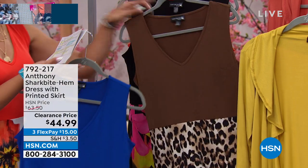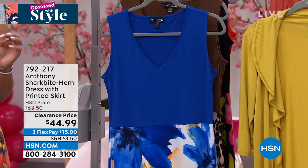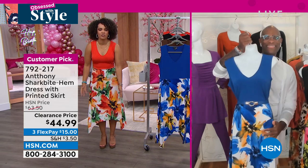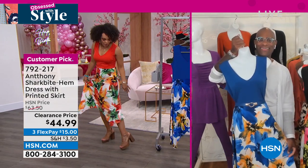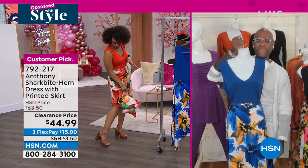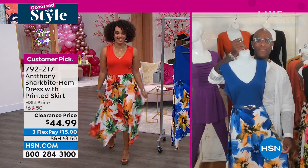Anthony, let's just talk about, because I was saying before I introduced you that I love a shark bite hem. I think it really elevates the dress so much more than just doing straight across or asymmetrical. I'm just wearing summer sandals that are a little bit lifted with the heel, but you could even do a stiletto with this and just walk into the room and have everyone looking at you.